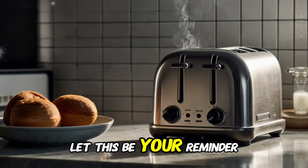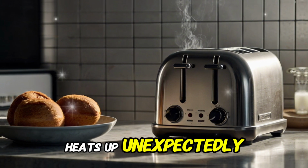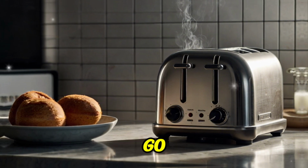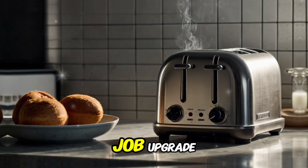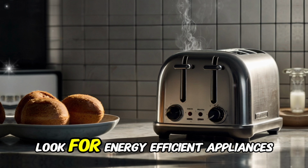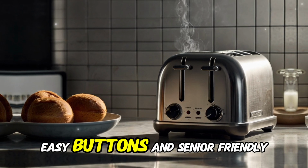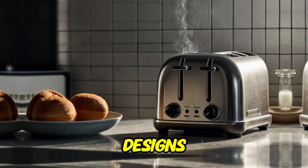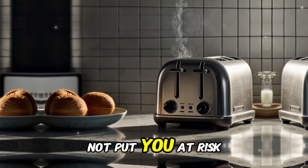Let this be your reminder. If it smells strange or heats up unexpectedly, it's time to let it go. If it takes twice the time to do half the job, upgrade. Look for energy-efficient appliances with auto shutoff, easy buttons, and senior-friendly designs. Your kitchen should empower you, not put you at risk.